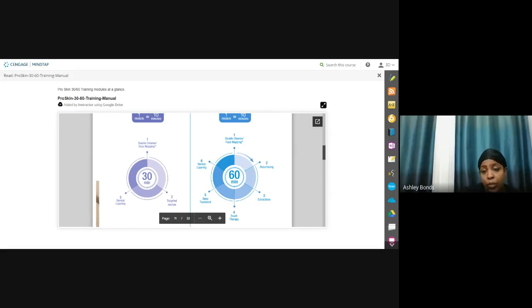Now we move over to a Pro 60, and the only thing is we're adding 3 additional modules. So it's 10 additional minutes for each module. So again, we have the double cleanse, right? Pre-cleanse, face mapping, special cleansing gel, or prescribed treatment cleanser, depending on your client's skin. Then we skip to the resurfacing, which is going to be your daily microfoliant.